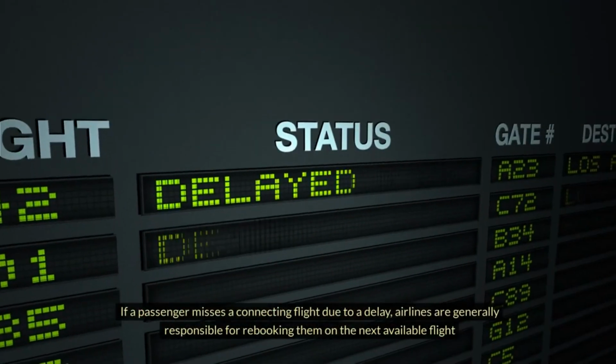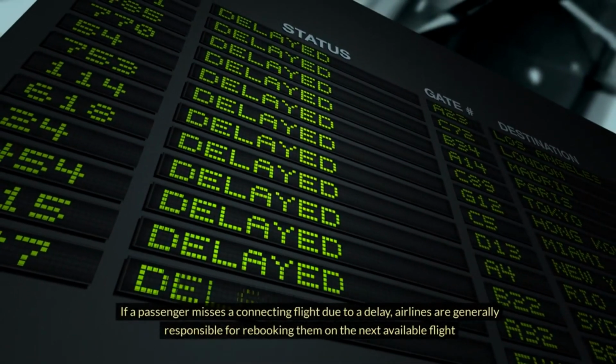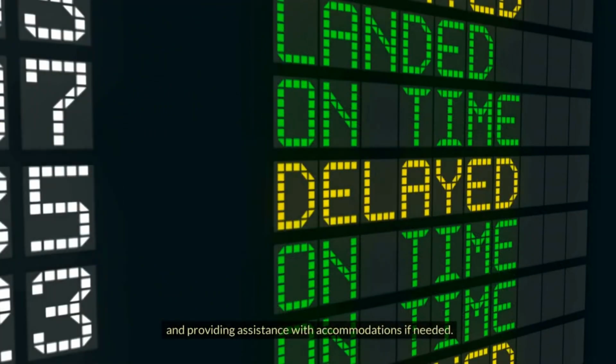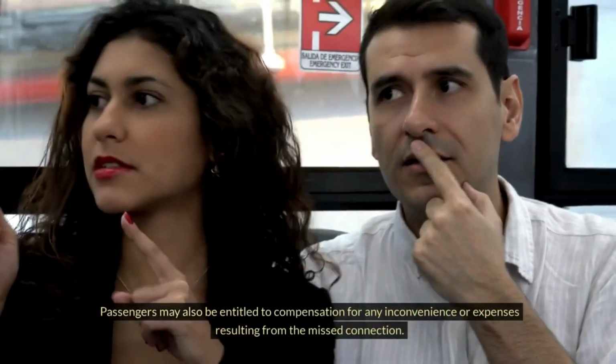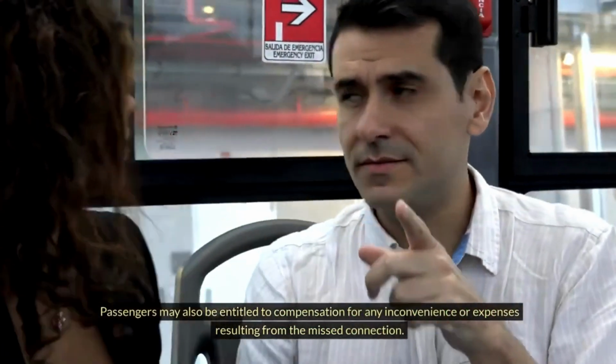If a passenger misses a connecting flight due to a delay, airlines are generally responsible for rebooking them on the next available flight and providing assistance with accommodations if needed. Passengers may also be entitled to compensation for any inconvenience or expenses resulting from the missed connection.